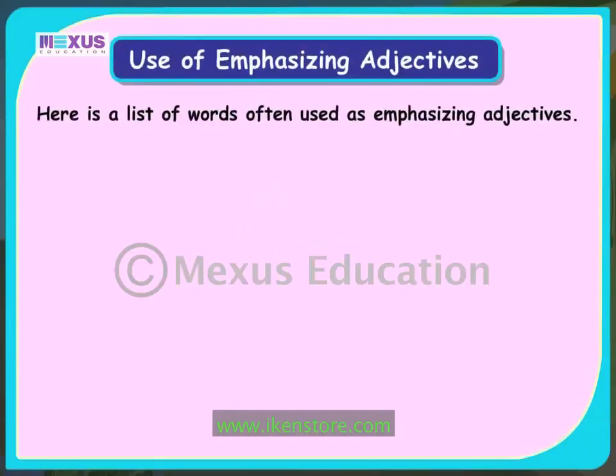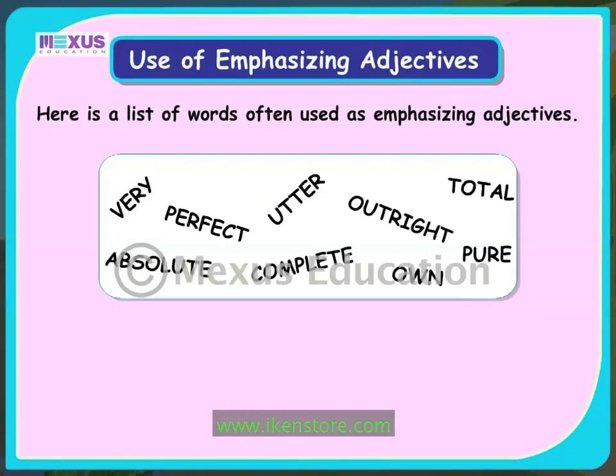Let us list down a number of words which are often used as emphasizing adjectives. They are "own," "very," "perfect," "complete," "absolute," "total," "pure," "utter," "outright."